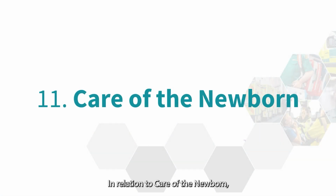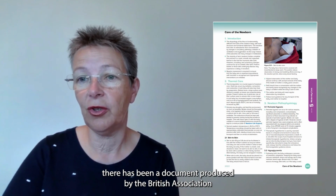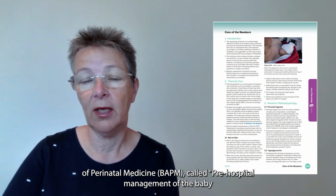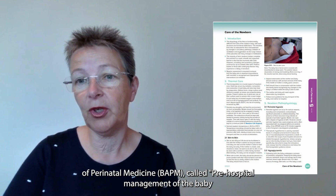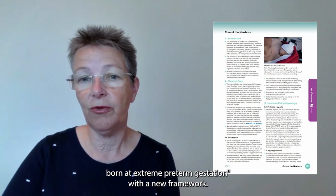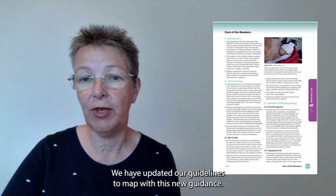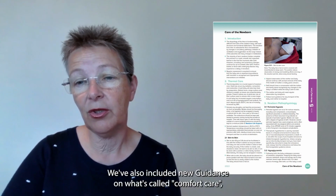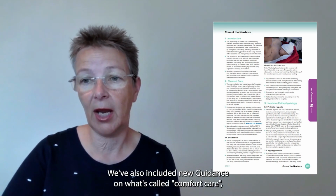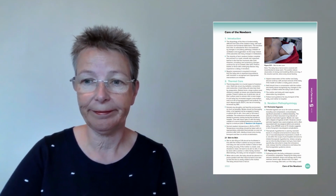In relation to care of the newborn, there's been a document produced by the British Association of Perinatal Medicine called Pre-Hospital Management of the Baby Born at Extreme Preterm Gestation, with a new framework. We have updated our guidelines to map with this new guidance. We've also included new guidance on what's called comfort care for babies known to be born before 22 weeks.